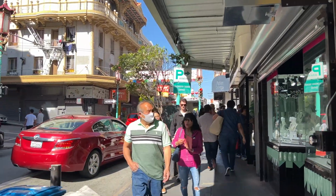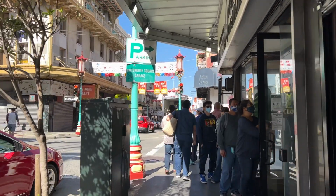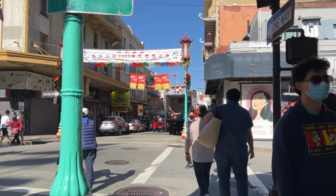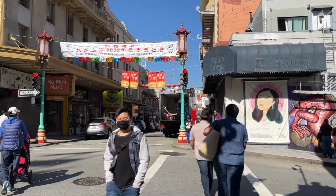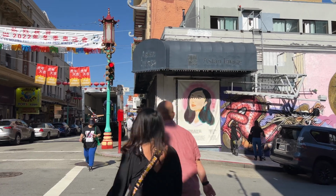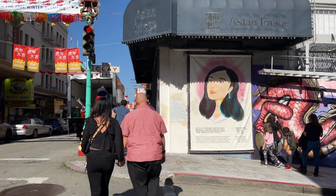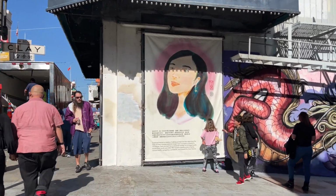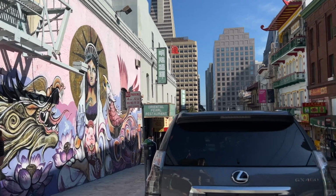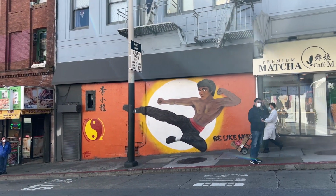But once the pandemic hit, in the early days of the pandemic, immediately this neighborhood was masking up and they were distancing as much as possible. And this ended up being one of the very safest neighborhoods in the city with the fewest cases of the virus. So the neighborhood really looked out for each other, they protected each other, and so it made just an enormous difference. This is another great mural down here, and another one of Bruce Lee.